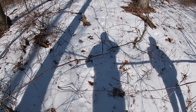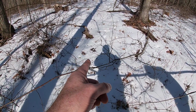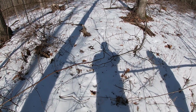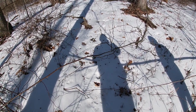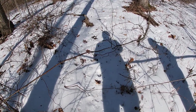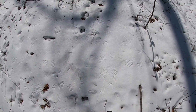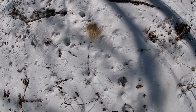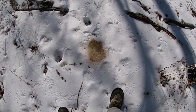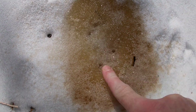All right, hey, we got to a spot here. It's pretty good. This is pretty much like a bedding area. And if you see a bunch of little black dots in the snow, those aren't chocolate chips or M&Ms, right? Those are deer droppings. That's some deer scat. And yeah, they were in here pretty thick. So this is a pretty good area. We've been walking it over, hoping to find a shed. But this is some freshly laid urine.